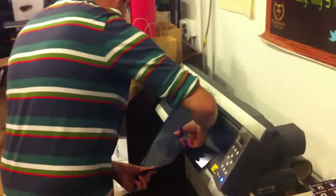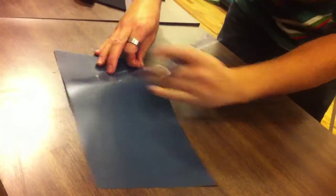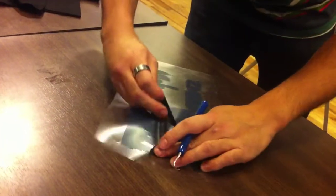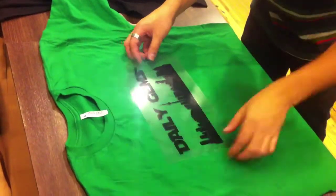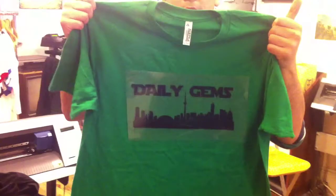And peel it off. Okay, so next I'm going to bring it to the press and apply this on with extreme amount of heat pressure.